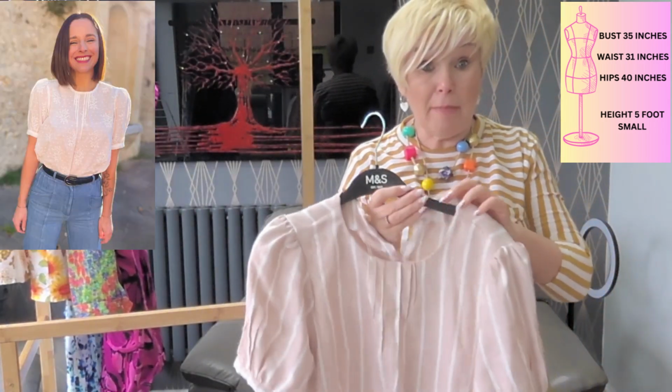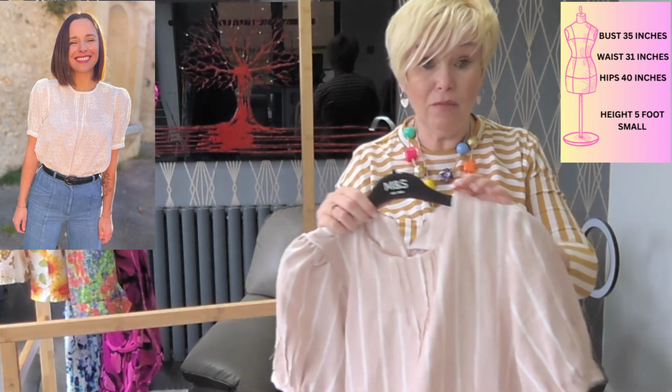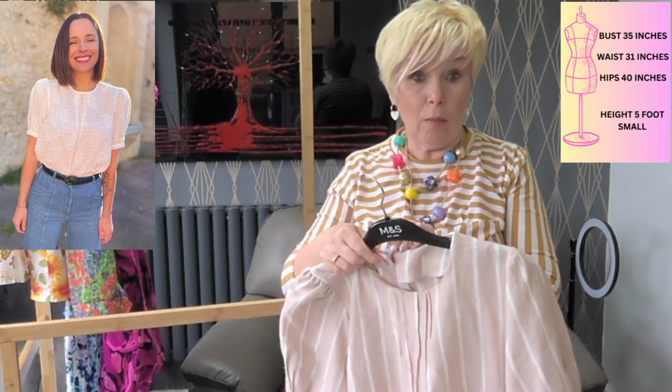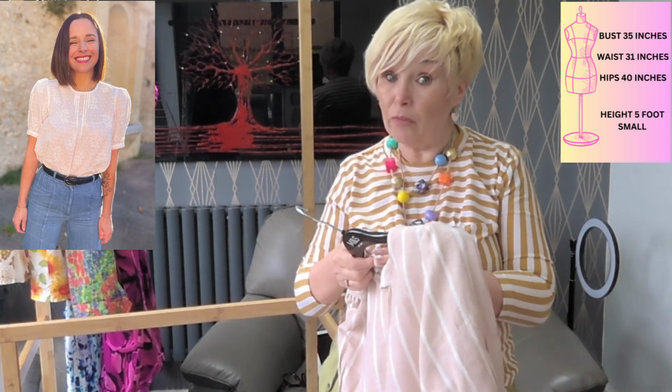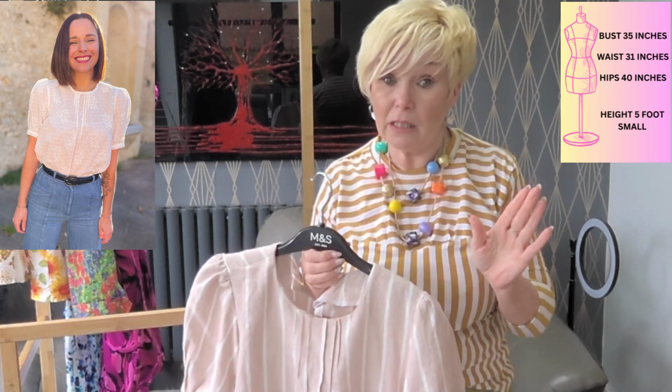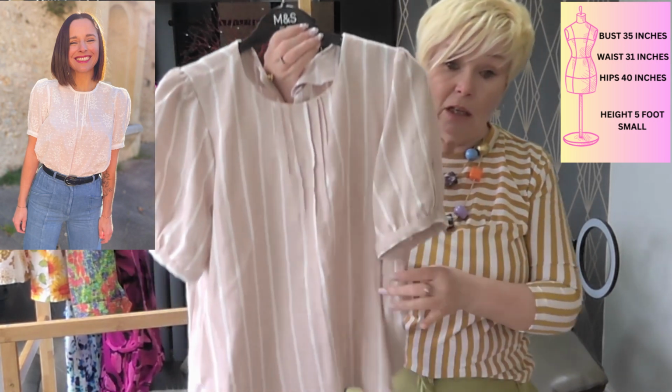Next up is a free pattern. Yes, you heard me right. Maison Fauve do free patterns. I think I've got about 8 or 9 of them now. So if you do nothing else, go on there and have a look at their free patterns. In fact, I'm making one this week that's the pom-pom waistcoat, a waistcoat that's a free pattern. Can't say no to that, can you?